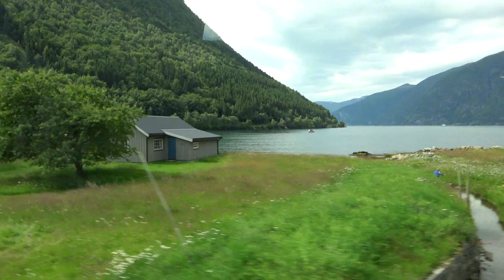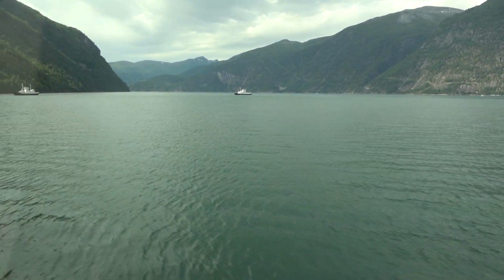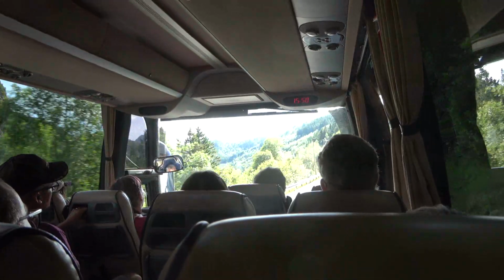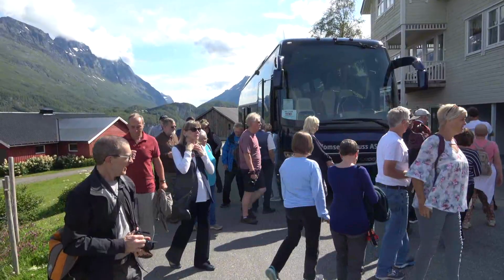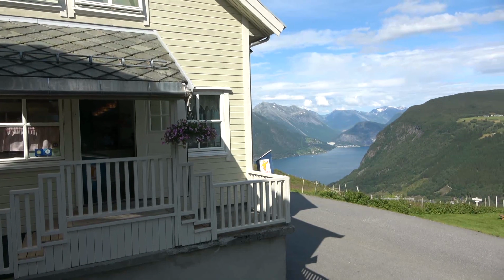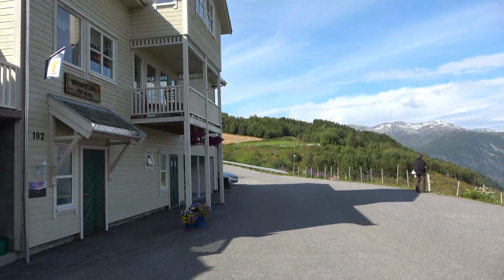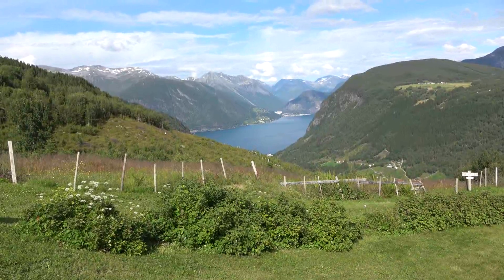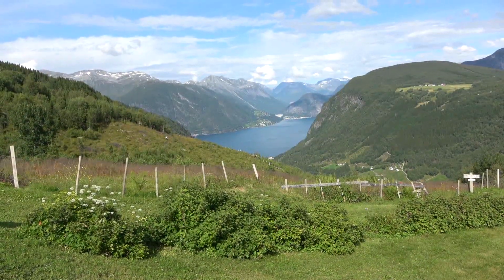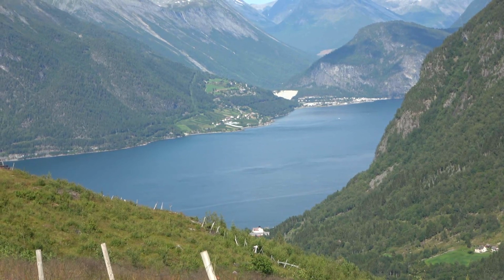After the visit to the summer farm, we drove back down the valley along the coast of the fjord, and then back up the other valley that takes us back to Geiranger and our ship. On the way back, we stopped at a bed and breakfast for some coffee and cake. The cake was like fluffy lefse. The B&B is located at an elevation of 1,500 feet, with spectacular views overlooking the fjord and the town of Iceland below.